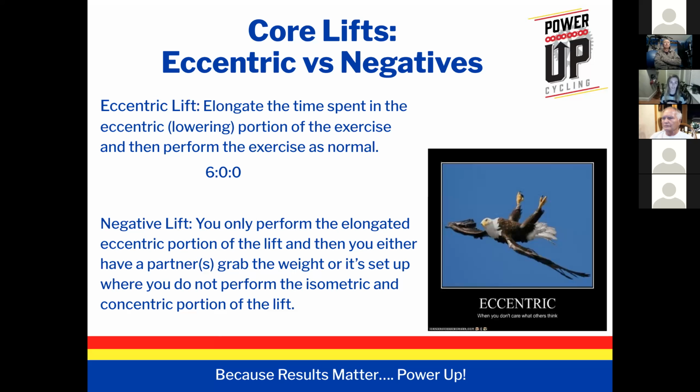Now, a negative lift is same in the beginning, where you only perform the elongated eccentric portion of the lift. So you only perform that portion. And then you either have a partner grab the weight and unload you, so you don't have to perform the isometric and concentric, or you have some kind of setup where you do not perform those muscle contractions. A lot of people get these two styles very confused, and they are very similar. It's just the concentric and isometric portions that are the difference.